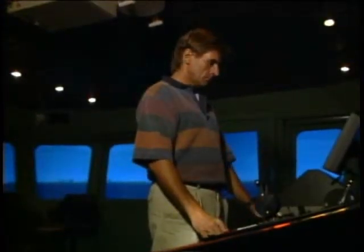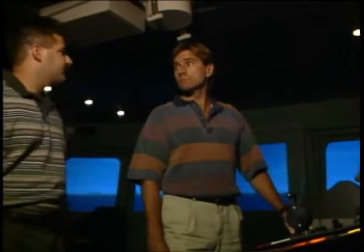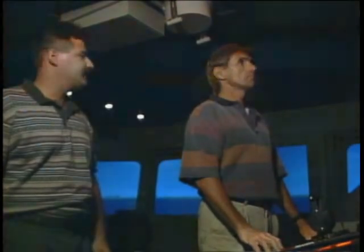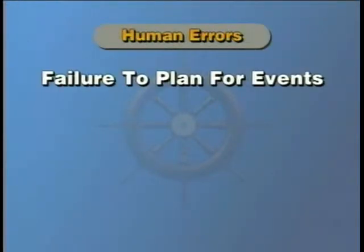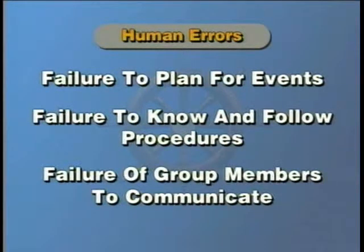The complexity of operating a modern-day vessel and the interactions within and outside the bridge team provide the opportunity for errors. There are three types of human errors: failure to adequately plan for events, failure to know and follow established procedures, and failure of the members of a group working toward a common goal to adequately communicate with one another.